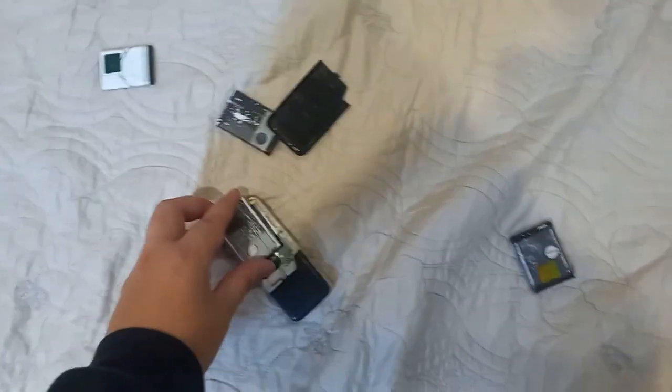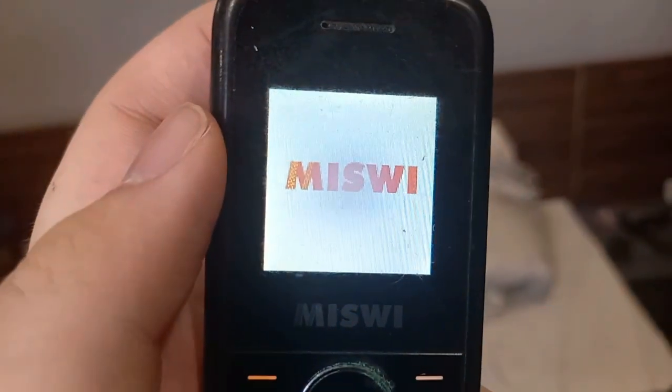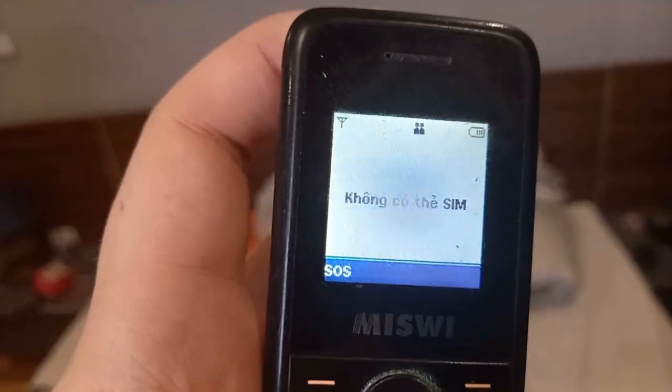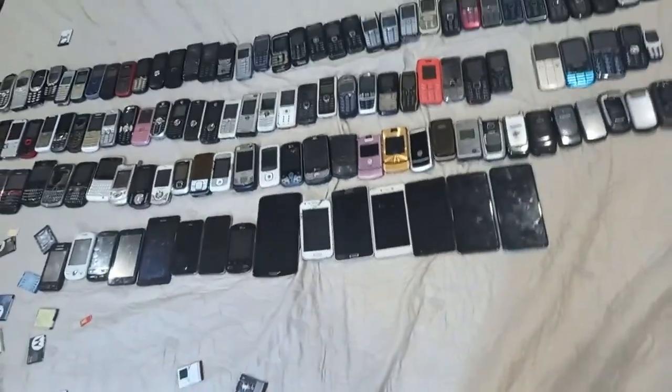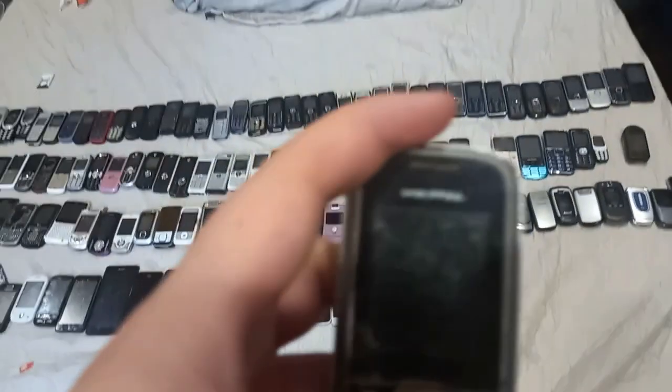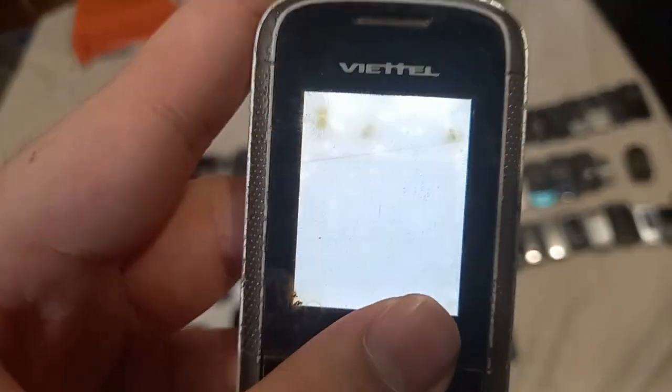Here is a Huawei MISUI. I do not have a Beeline card for this, so it will just say to insert the correct card. Huawei MISUI T220. It is locked with Beeline G phone, and I don't have a card for that. Free Viettel device. This is a ZTE V6202. This one will only show the white screen, but it turns on. Okay, that's all you should know.